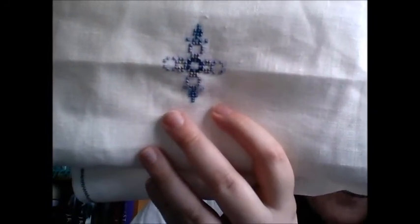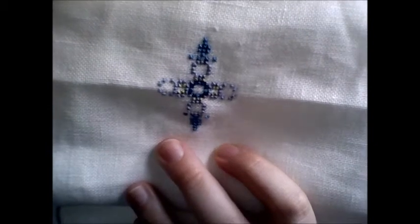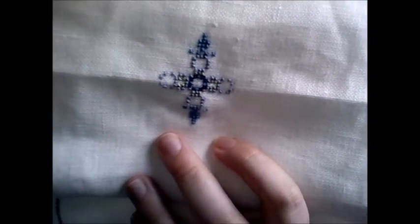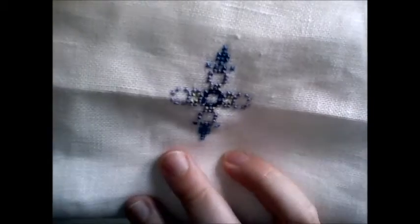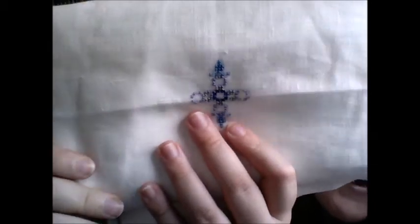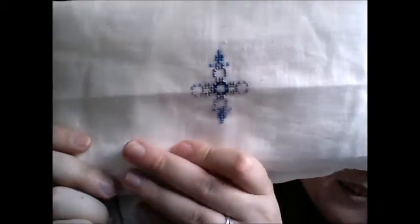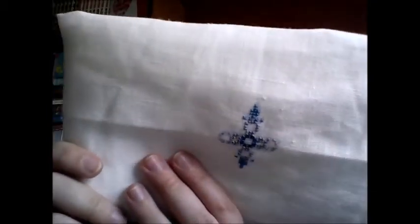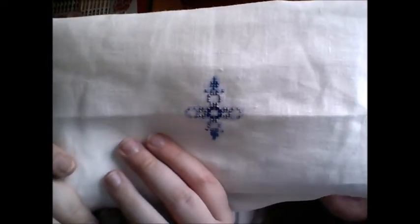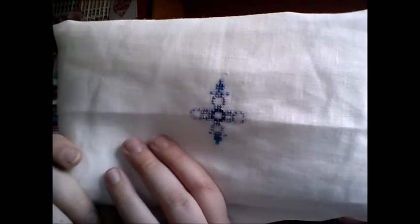So that's pretty cool. So yeah, this is my first attempt at stitching something on linen. I really like the linen because I started in the middle. There's a lot of fabric and I stitch in hand, so I'm having a bit of trouble with what to do with my fabric, but I'll get there. I'll work that out. So yeah, there's that.